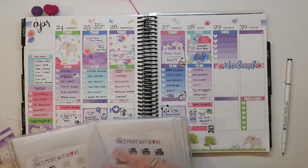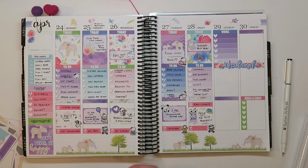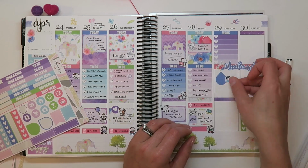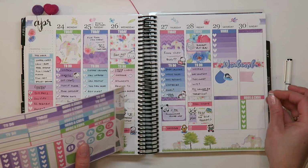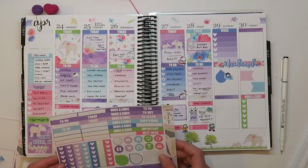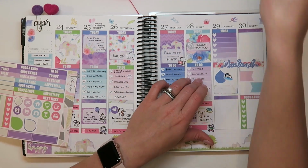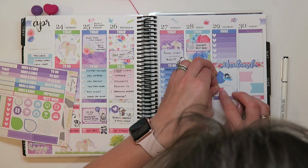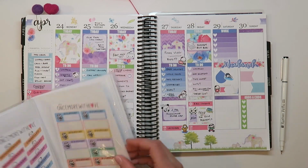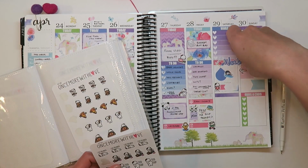But I still want to show you guys because I got a lot of new Once More with Love stickers, so cute, and a couple new kits and things. Oh, and I also got some new kits from Firefly Paper Shop. Lots of cute things, and I do need to place an order for some more spring and summer kits because I'm getting down to the end of my spring summer kit stash. So there might be a huge compilation haul coming up soon. So stay tuned for that.